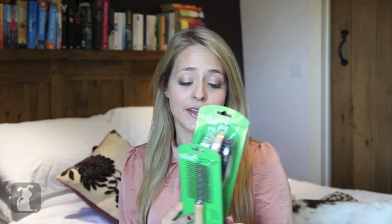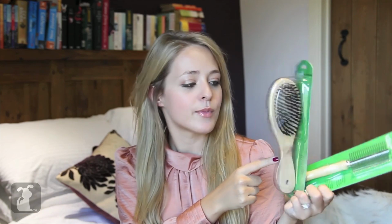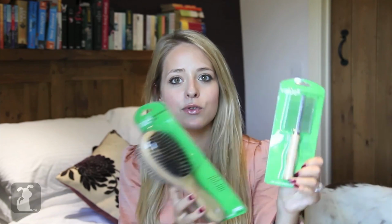And then we also got her a couple of grooming bits and pieces, because she's got long hair. She tends to get knotted, and we don't trim her because we really like her having long hair, so we do have to groom her. We got her this double-sided brush, which she hasn't had one of before, so I'll be interested to see how this works out. Normally we just comb her with a comb, so we got her a new comb too.